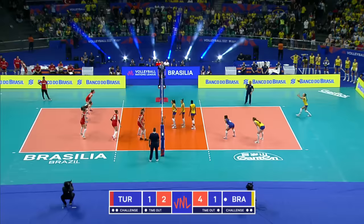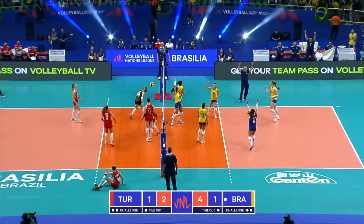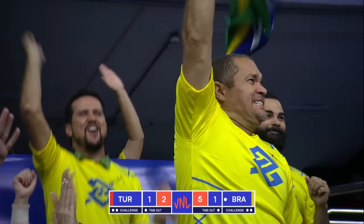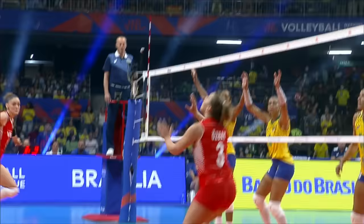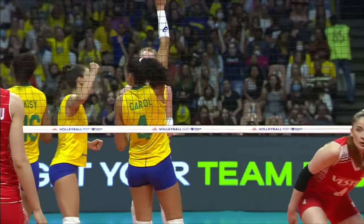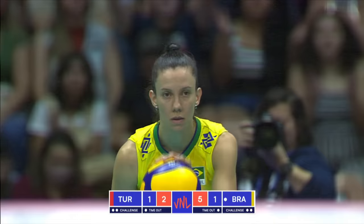Makes a good fist of trying to return it. But Brazil are 4-2 up here. Karakurt, that push and aggression in the block again from Brazil. And the double forms again. Gawal and Kissy. Five-two.